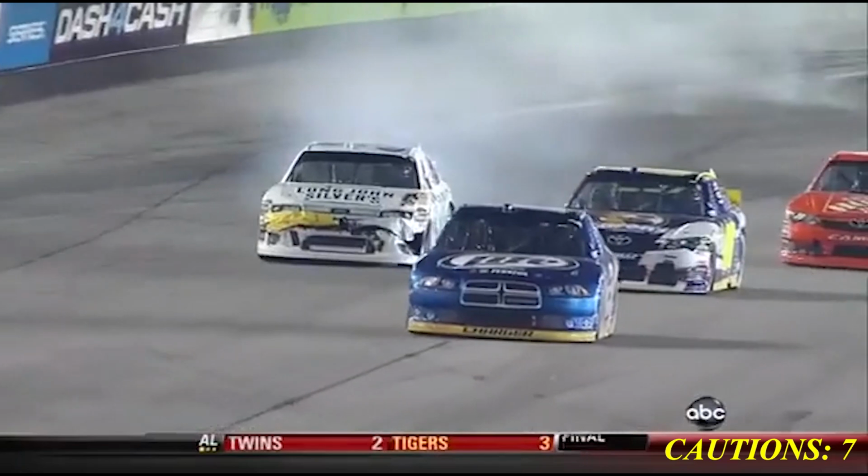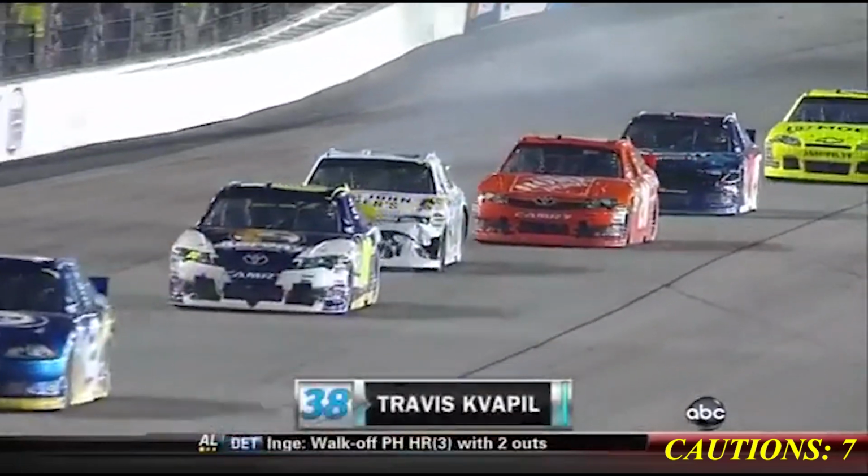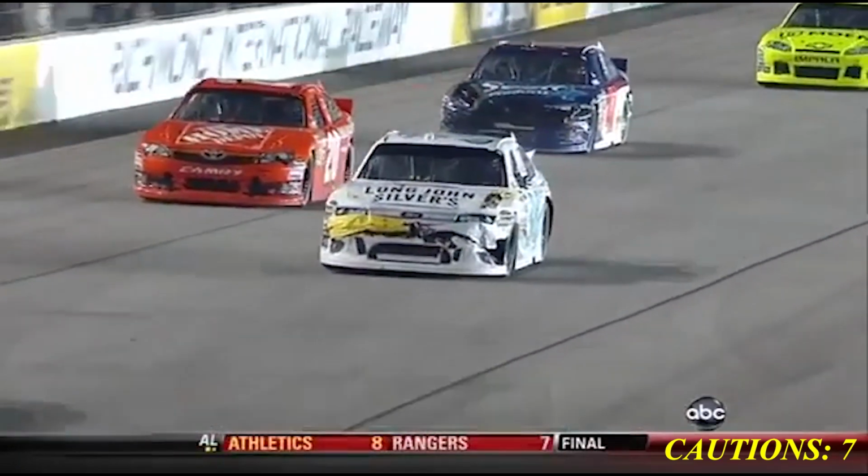Dale Jr. needed that caution. That's Travis Kvapil. Jr. had the leader bearing down on him, put him down two laps.